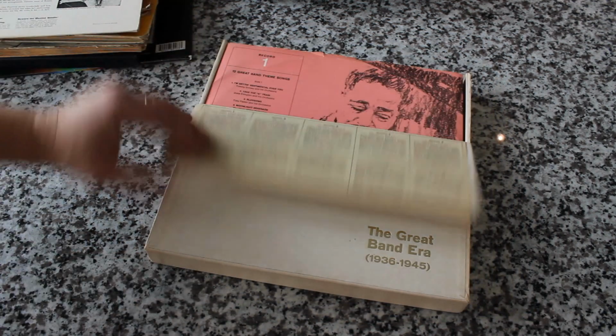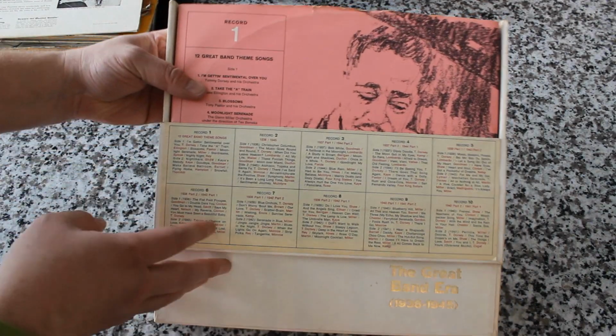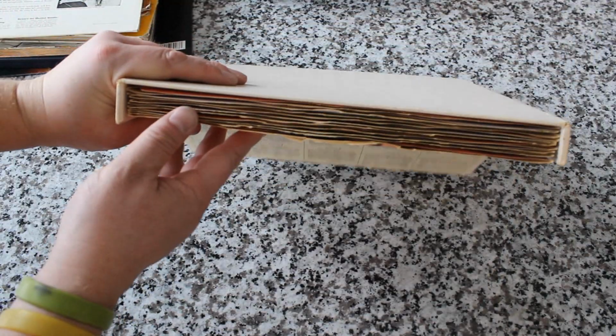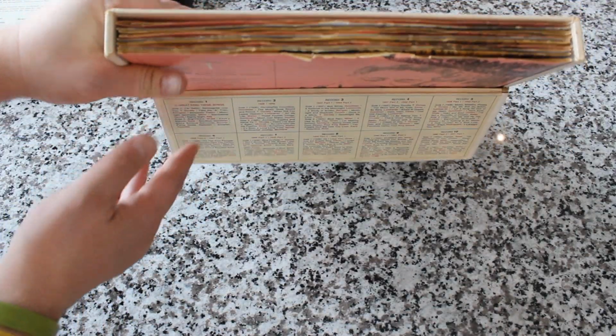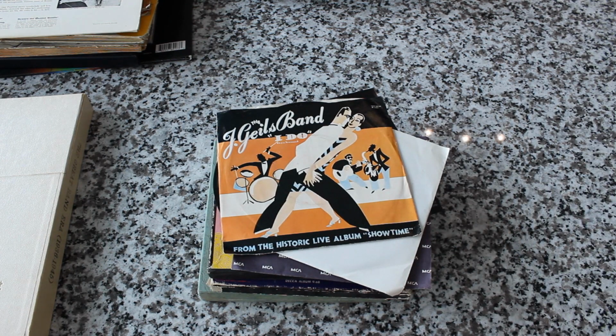Box sets. This is another one I got recently for a birthday. So it's got the cool fold down with all the different records in there. And I apologize for this angle, it isn't great, but all the individual records there make out this great band era set. And I also collect 45s as well.